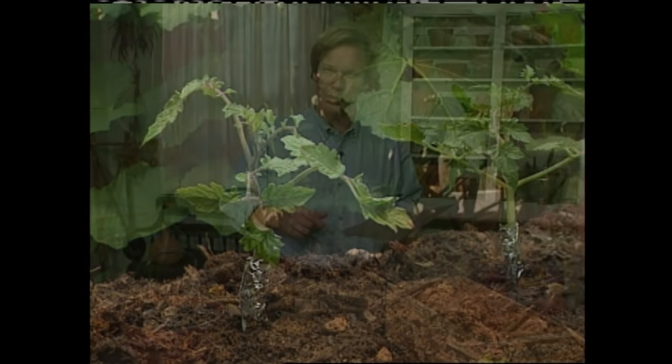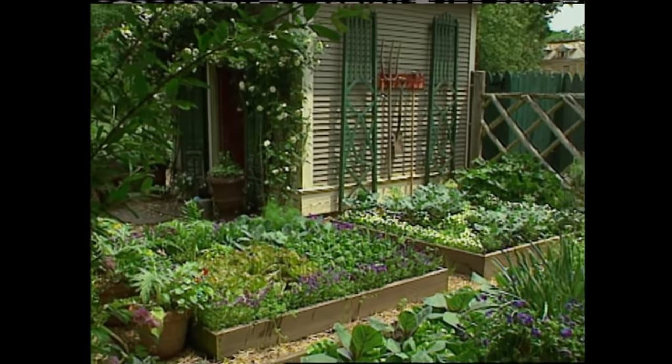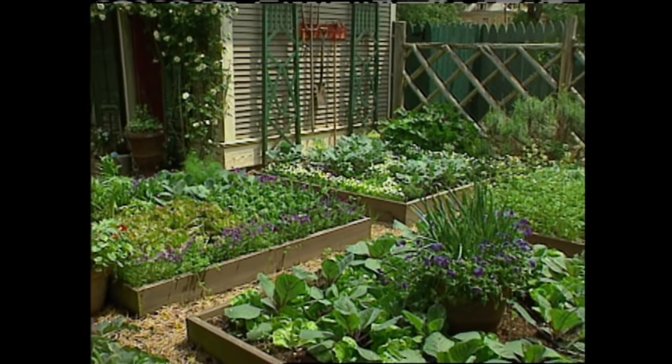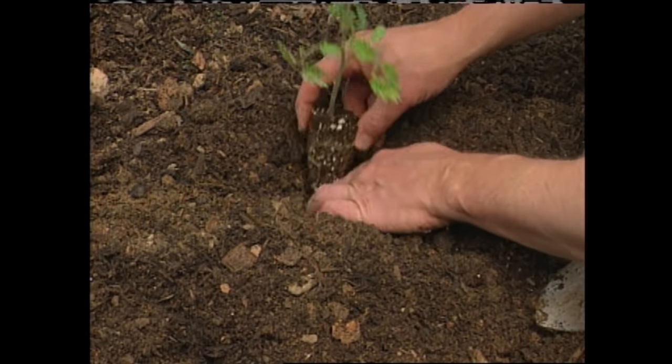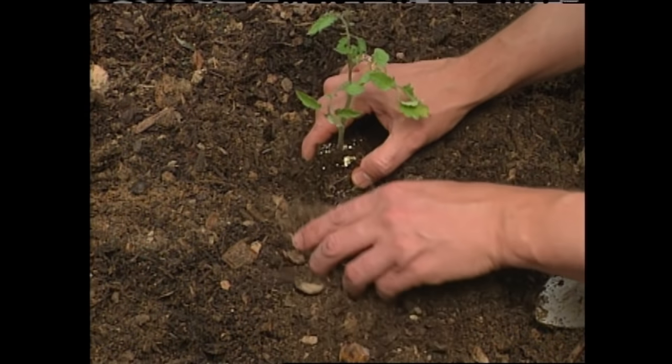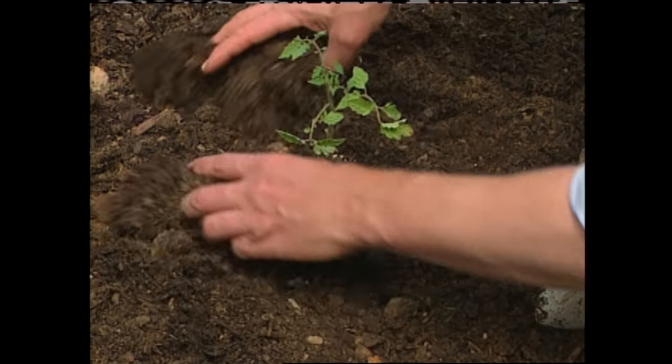Now, another point I want you to keep in mind when raising tomatoes is you really should move them around from year to year. Never plant them in the same place. For instance, one year I plant them in my raised beds. The next year I grow them along a trellis. You see, this is just one way to stay one step ahead of the pests. By moving your plants around, you'll throw them off a bit.